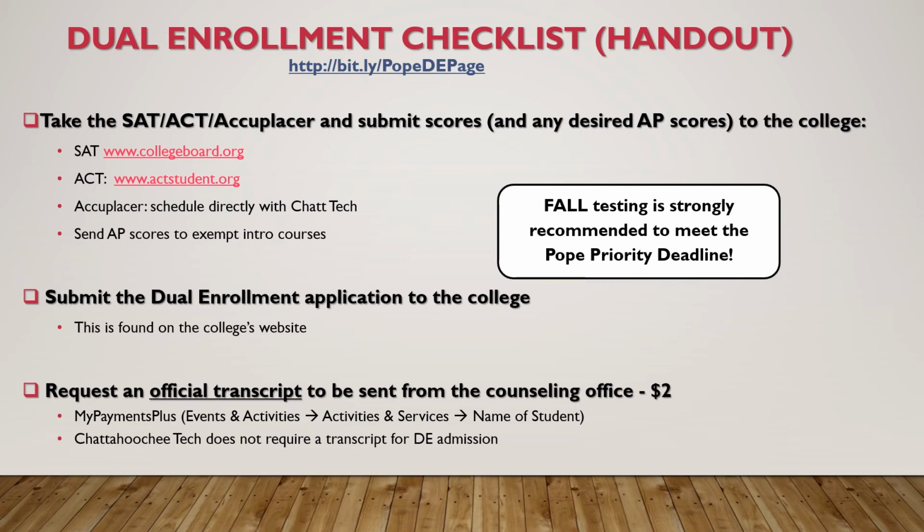We strongly recommend that students test in the fall if they are wanting to apply to a dual enrollment program to start the following fall. So this is a year in advance procedure. The websites where you sign up for the SAT is collegeboard.org, ACT is actstudent.org. AccuPlacer can be done directly with Chattahoochee Tech. They offer that test on their campus.